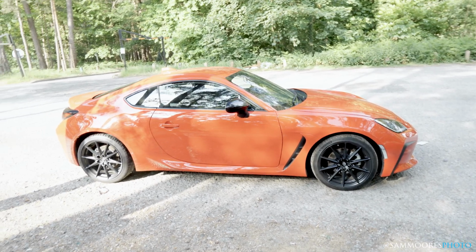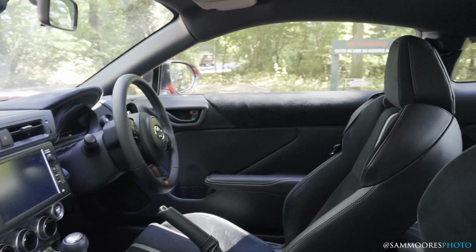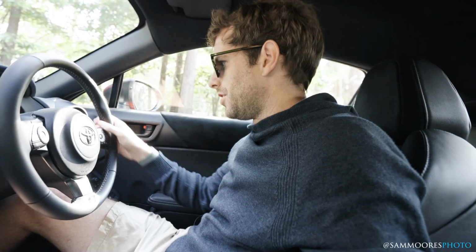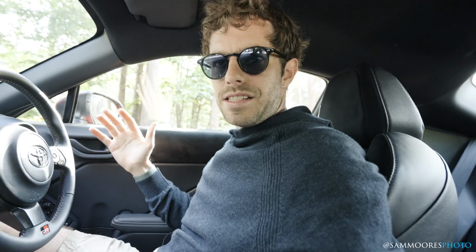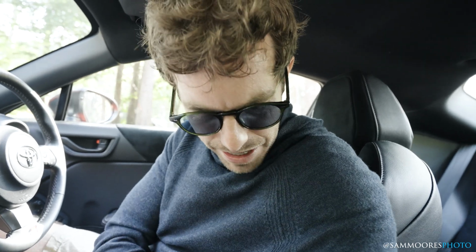Let's have a little look inside. You've got the interior updated from the GT86. There's the back seats. You can sit in there. Let me talk you around some of the interior stuff. We've got this lovely steering wheel. It's nice, thin, as befitting of the price of the car. There's lots of sort of plastic. These are a bit nicer.